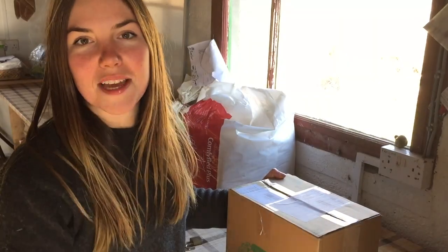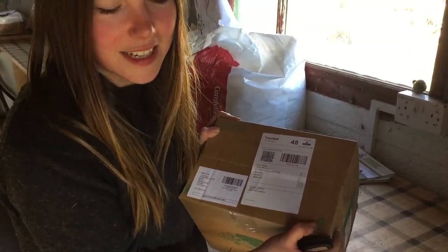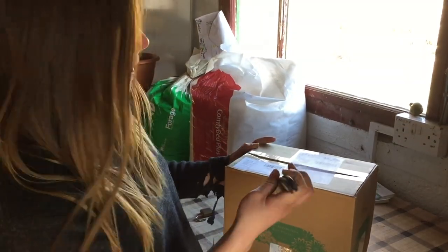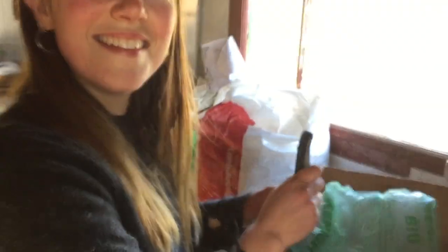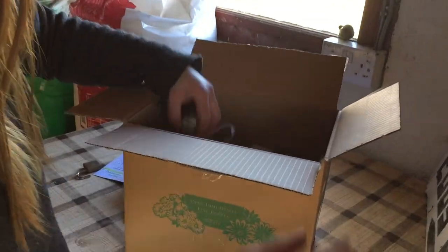So we were just coming down from the market garden and saw that the postie was just driving off and he's just dropped off our garlic bulbs. I think there's some chilli seeds in here as well. We've got the instruction to open immediately because there's live plants in here, so. Organic gardening catalogue, that's it.